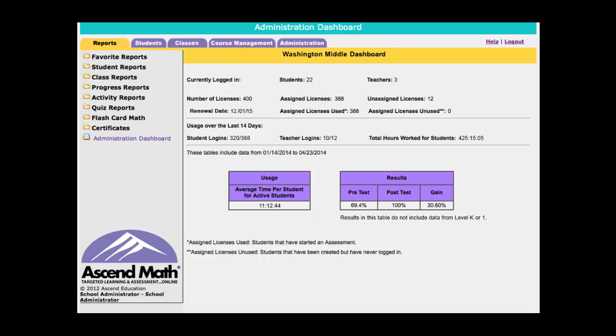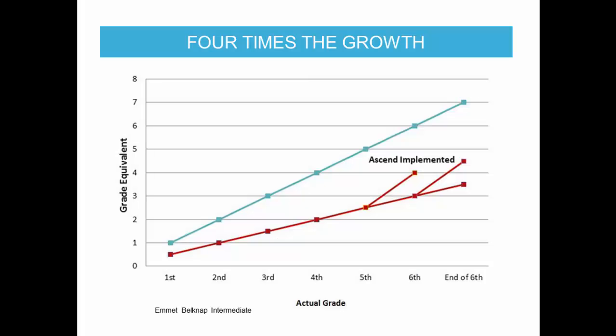Now, I know you want to see some results and want to hear how SendMath has been helpful in other schools and districts, improving their state test results. Well, using SendMath, students at Emmett Belknap Intermediate School, who previously averaged only 1/2 of a grade level in growth, achieved nearly 4 times the growth on their NWEA scores. Emmett Belknap did not start using Ascend until midway through their first semester.